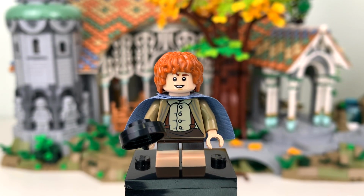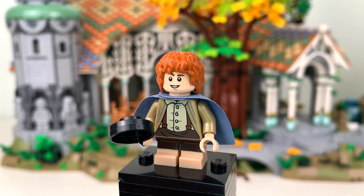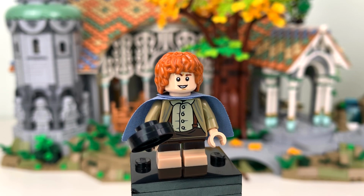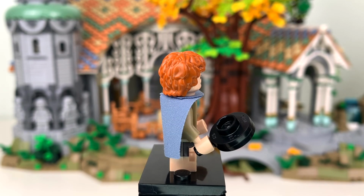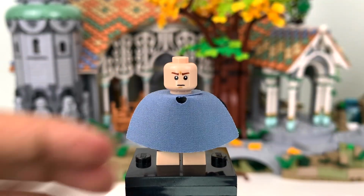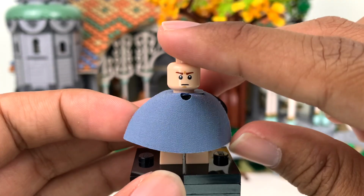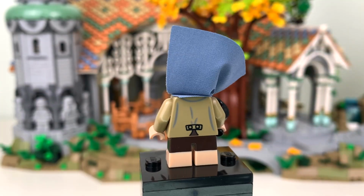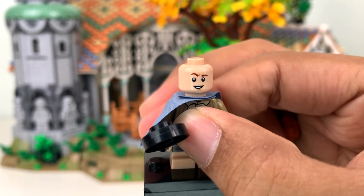Next up is Frodo's best friend, Samwise Gamgee. He looks pretty good as well, although I don't love the hair color here. They switched his hair color with Merry's from the 2012 set, and I think that this color is just too bright for Sam. I really like his sand blue cape though, I like his frying pan, and he also gets an alternate face, which isn't quite as expressive as the 2012 version, but again, we'll talk about that more in that comparison video. He also comes with a bit of back printing, but yeah, overall this figure is pretty good. I just wish that he had a lighter hair color.